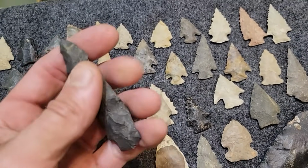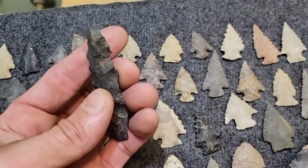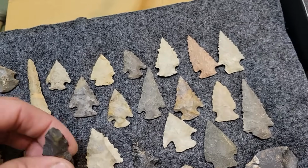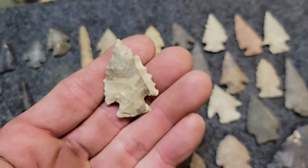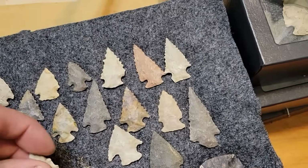Here's most likely a paleo lancelet made of black canola chert. Look at that odd little base on it. This point I found laying out right up by the shore. Look at that inclusion in it. That's nice. That's a beauty.